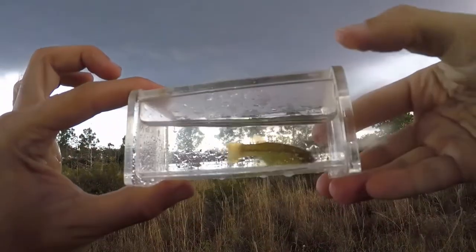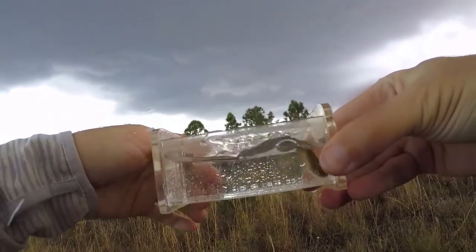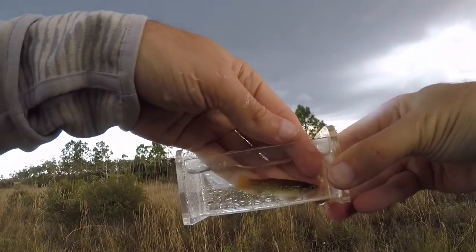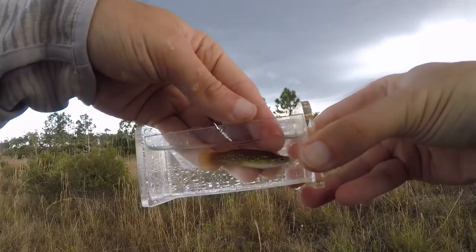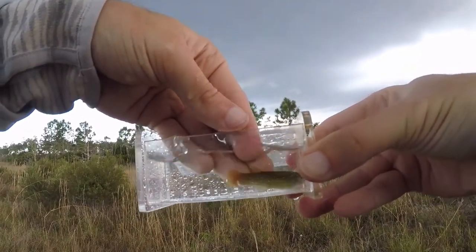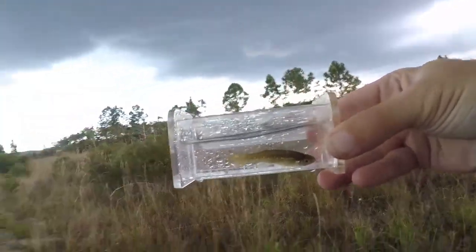Yeah, so this is a neat little fish. My first golden top minnow of the day. Have caught these in the past, so not a new one for the life list. But at least that gives me hope that there are some other fish species in there besides those dollar sunfish and eastern mosquitofish. So cool little catch.